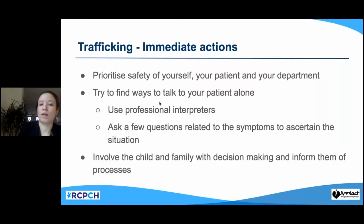Try and get them alone if appropriate, and then keep the child and the family involved in what you're thinking and concerned about, particularly if it's a mother that you're meeting and you're concerned about her having been trafficked, and perhaps a mother with a young baby or neonates. She is an adult, so it is slightly different to what we're used to in child safeguarding scenarios. Make sure she's fully informed in what you're thinking and what you're concerned about. But clearly, if there's a baby involved, this is a safeguarding situation from their perspective as well. Make sure that you're staying safe and keeping the children in a safe environment.